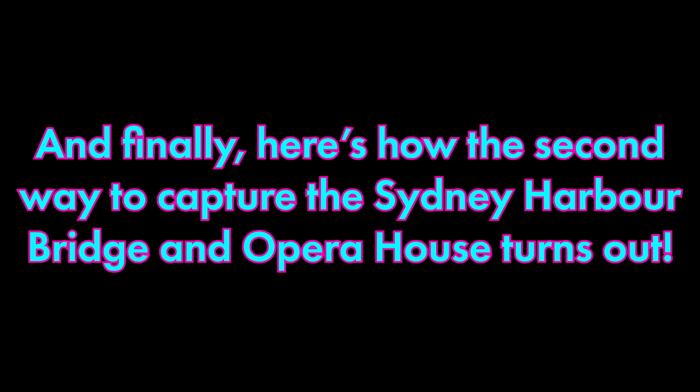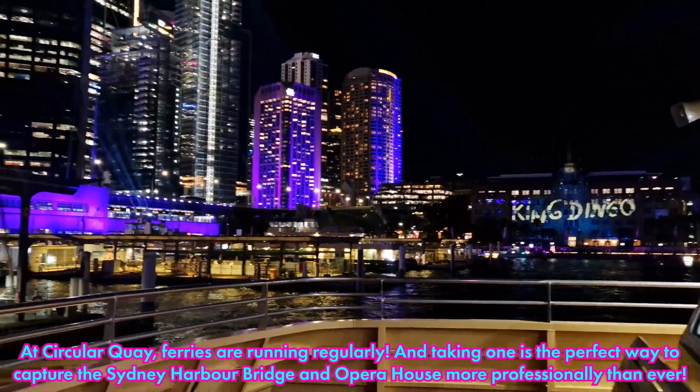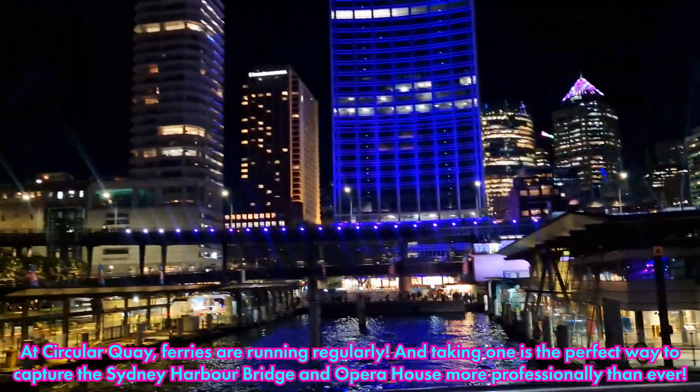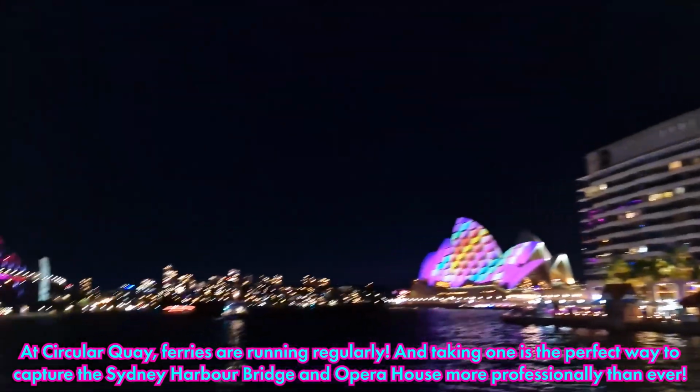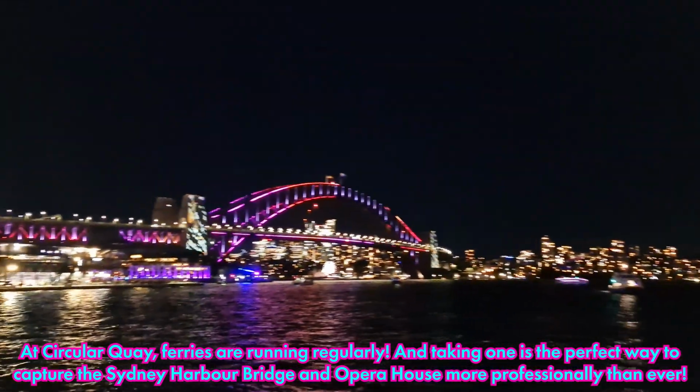And finally, here's how the second way to capture the Sydney Harbour Bridge and Opera House turns out. At Circular Quay, ferries are running regularly, and taking one is the perfect way to capture the Sydney Harbour Bridge and Opera House more professionally than ever.